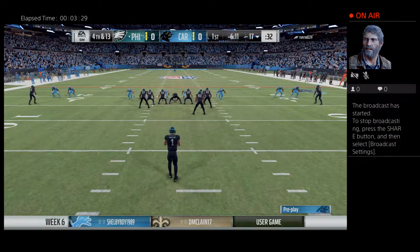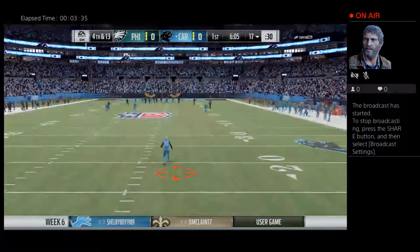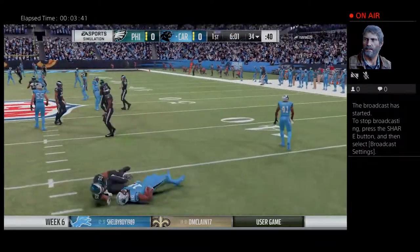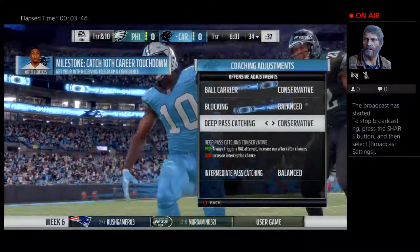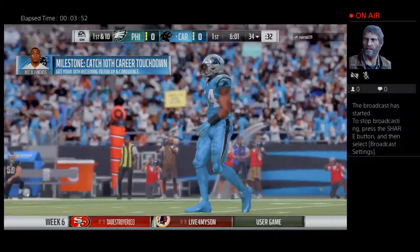Well, he's thinking to himself, 5 offensive linemen. I got sacked 6 times last week. Let's start thinking about keeping extra people in. Tight end stays in. If I have a fullback or the running back, they stay in and help me block. Maybe not as many receivers in a pattern. Anything to try and slow down that pass rush. Nice job bringing that one back. 14 on the return. And the Panthers will take over now, 1st and 10.